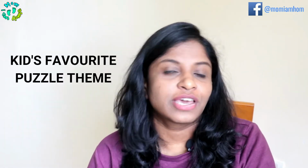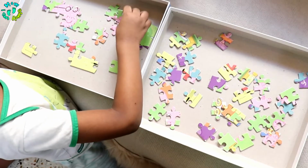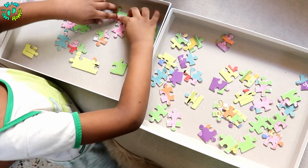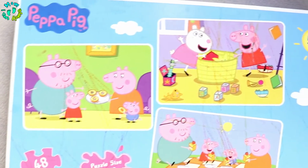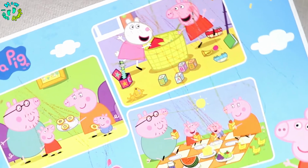Next thing is that select or purchase those puzzles in which the theme or the picture is according to your kid's interest. Like you can see, my kid's favorite cartoon character is Peppa Pig, so I purchased a set of Peppa Pig puzzles for him. This actually motivates them to solve the puzzle and also develops their interest.